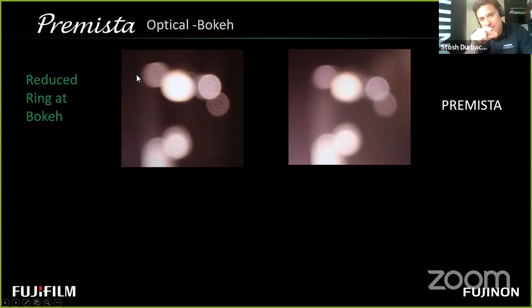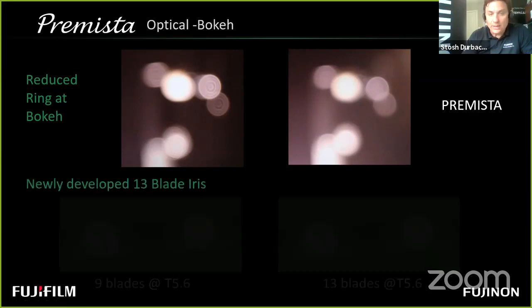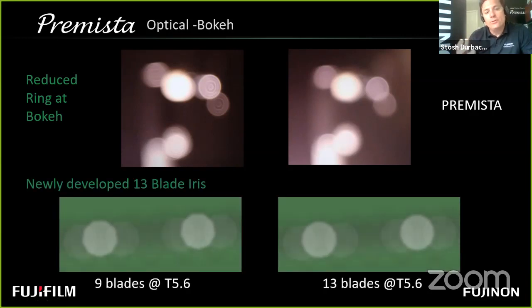So you tend to get these ringing, these onion rings in your bokehs if you're not able to grind them with the precision that we need to provide, as we see on the right, these nice clean bokehs that you get from the Premista. So that's important to us. Also in the Premistas, we have a new 13 blade iris. So you'll see from those two lower images, we get much rounder, nice, natural looking out of focus bokehs.